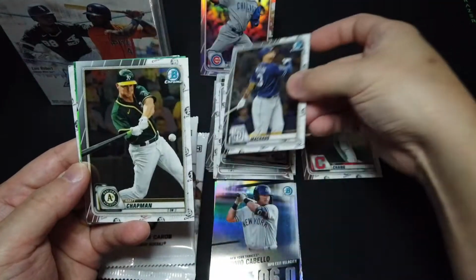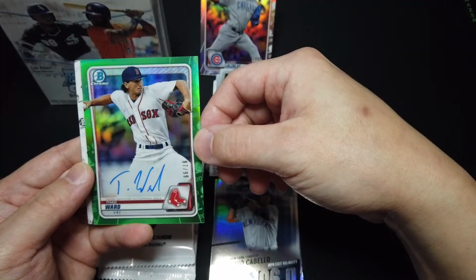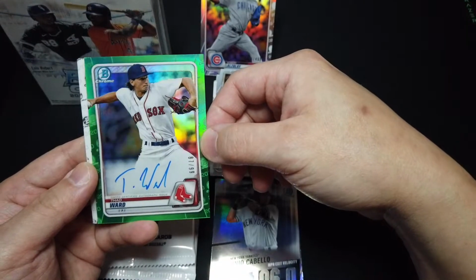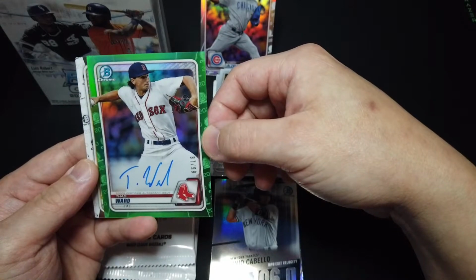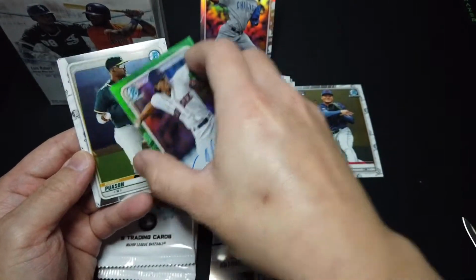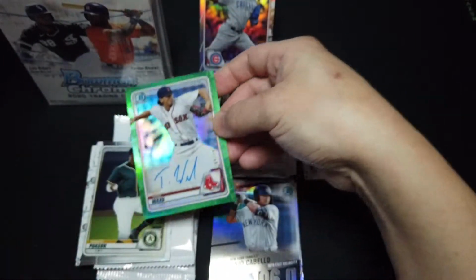Mercado, Matt Chapman. All right, our first autograph. Thad Ward, 87 out of 99. It's a green parallel. Very nice. First autograph.